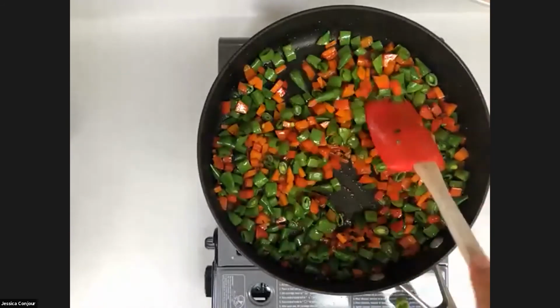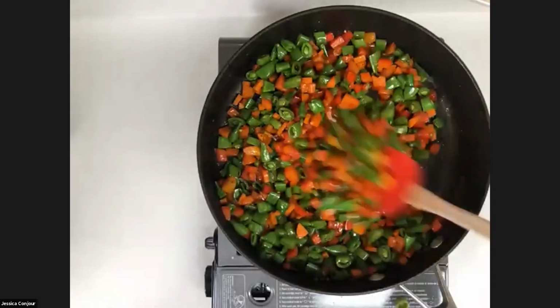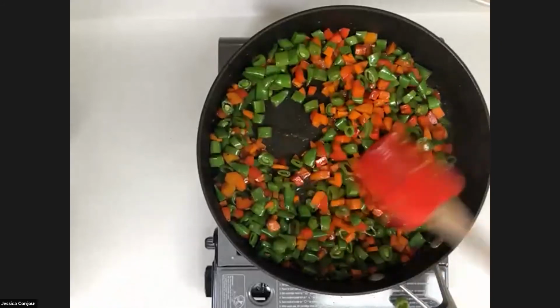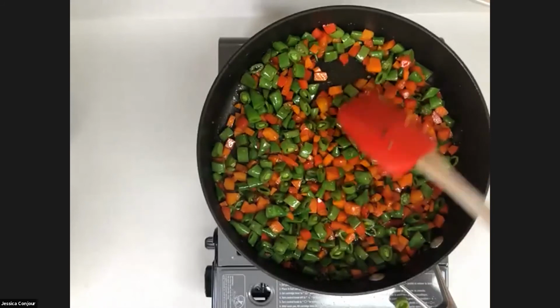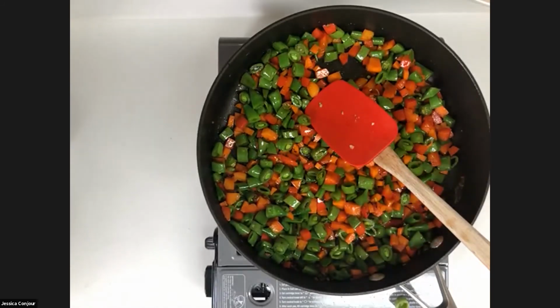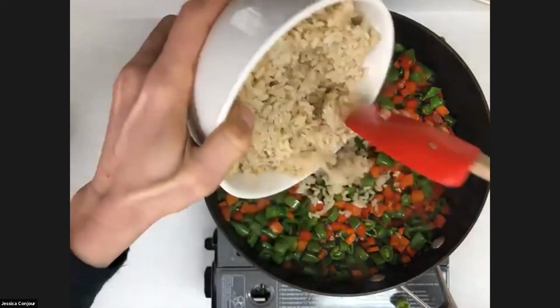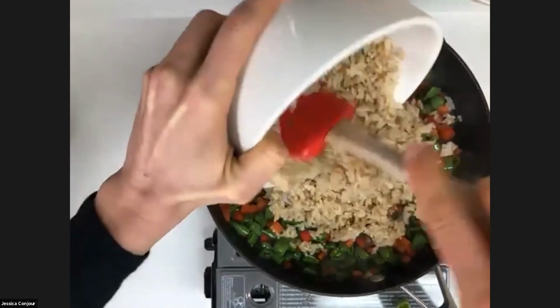So these we're gonna let cook for about 5 minutes. I think we're doing a pretty good job here at letting all those flavors get together. Next, we are going to add our rice. Now this, remember, we have 3 cups of rice. I'm using brown rice here. And we're just gonna add this in and move it around and break up any clumps. Oops.